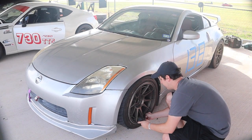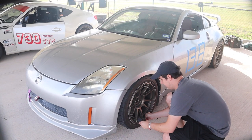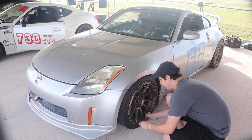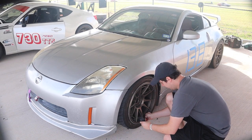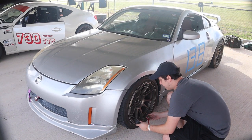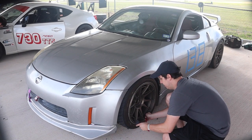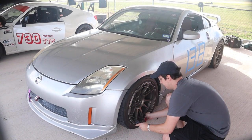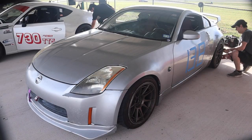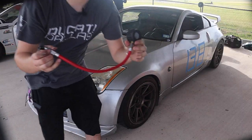We're running counterclockwise, so we are going to run a little bit higher pressures on one side, a little lower on the other. But this is vital to getting good grip for your car, so you want to make sure and do this. And ideally you want to check it when you come off track. You can have someone running hot pressures for you. All right, we are all set.